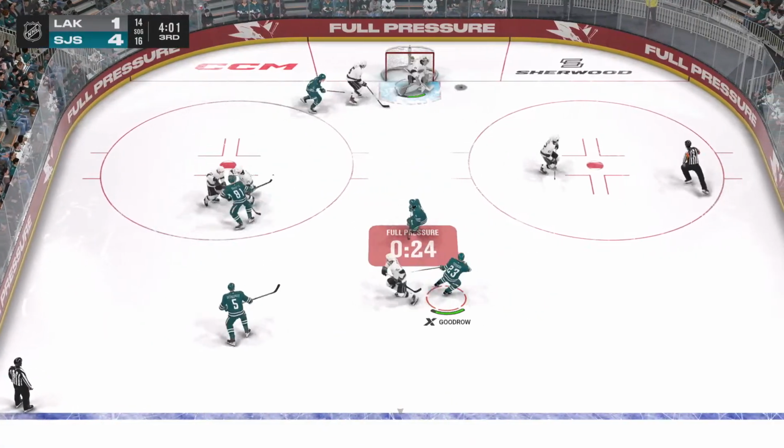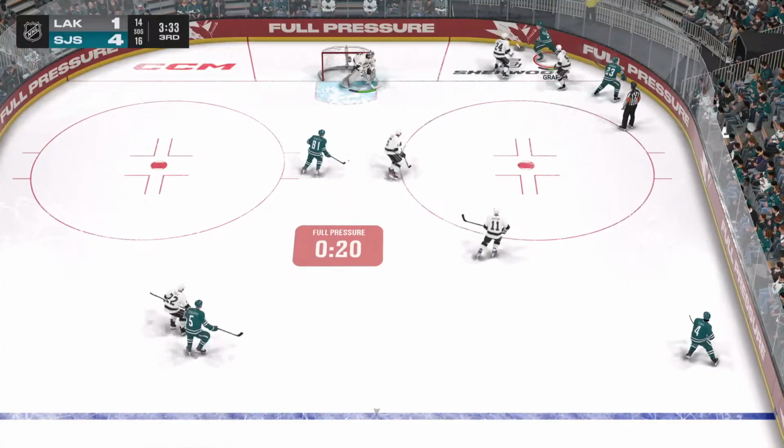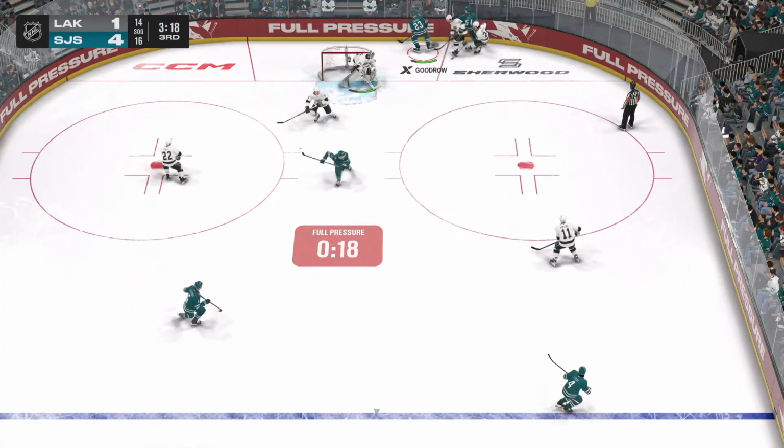Missed it. Oh, that goes just wide of the net. I think he had more time than he thought here, James. With the pressure coming in on him, he just releases the puck quick and he misses wide.